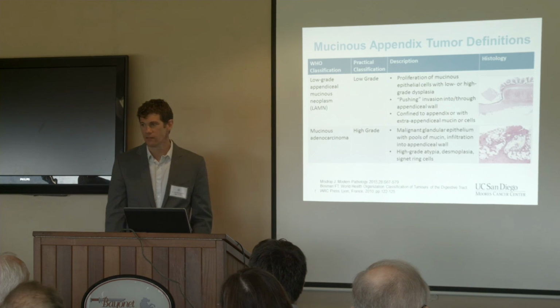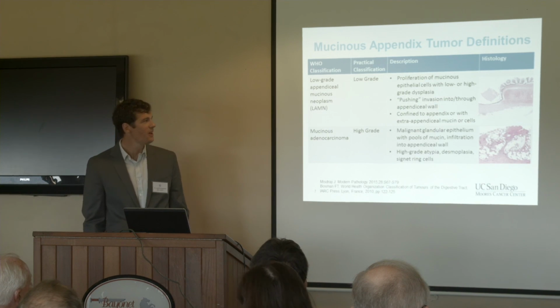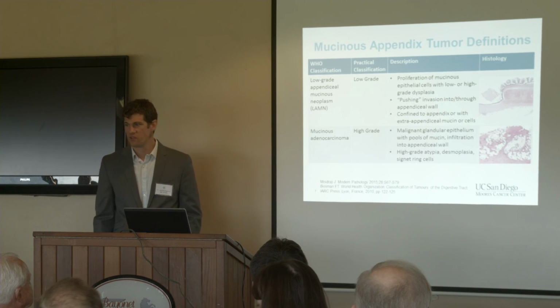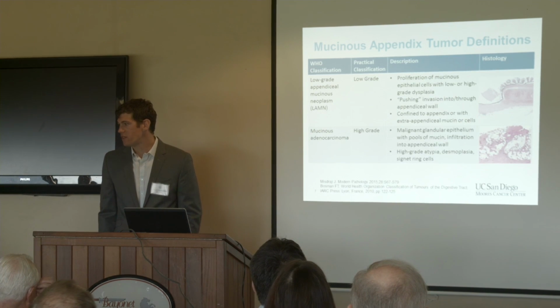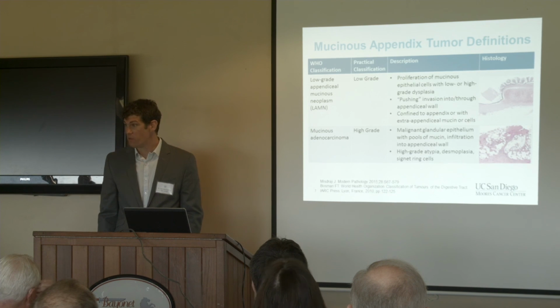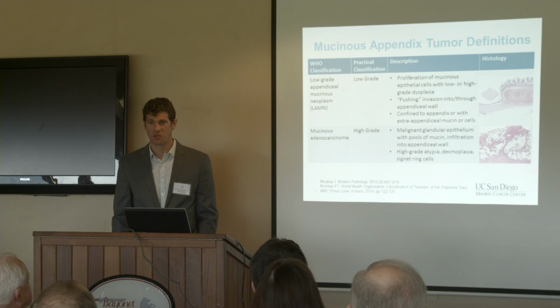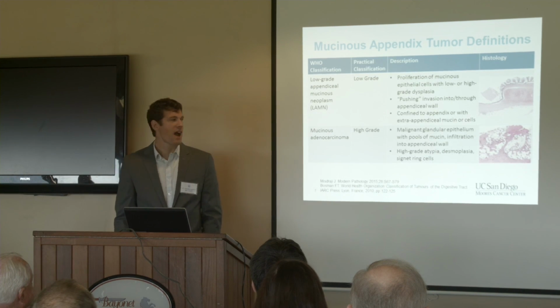So, I just have a couple slides on appendix cancers. We all are very, very familiar with appendix cancer, but I think it's important because the terms are very confusing, and even there's a lot of controversy within the pathology world and within the surgery world about what kind of appendix cancer you have and what is PMP exactly.